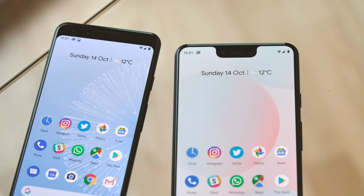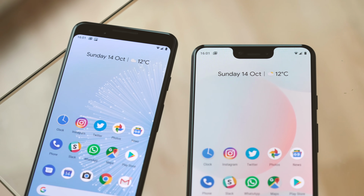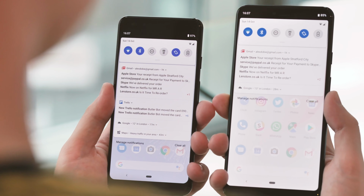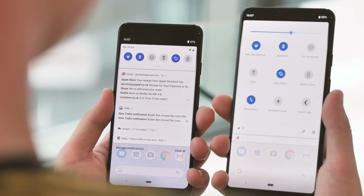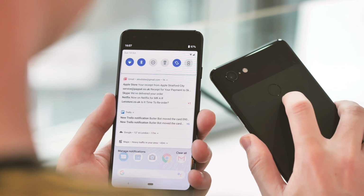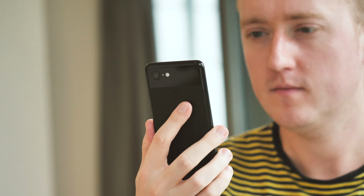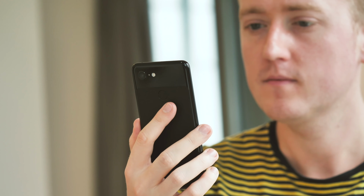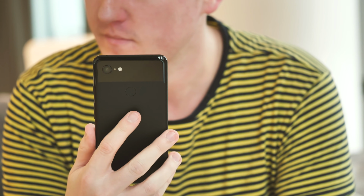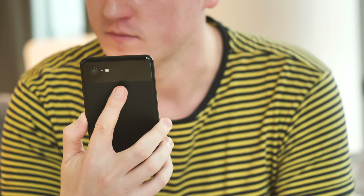The taller screen of the 3 XL can sometimes make it harder to reach the very top of the screen, especially since there's no one-handed software mode. But hey, at least you do get the extremely useful option to swipe down on the fingerprint scanner to see the notification shade. Seriously, this should just be in every large phone. So Google's not jumping on board the Face Unlock bandwagon just yet, but Pixel Imprint is still here, and fingerprint security on these phones is still very fast and reliable.